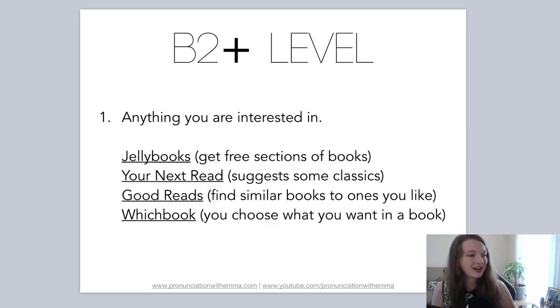Any questions so far? Everyone's really quiet in the chat. Everyone must be either gone or really focusing. But I hope that these are helpful. I will get on to B2 and above in a moment.